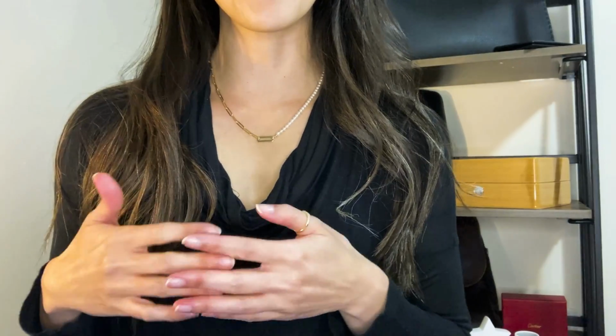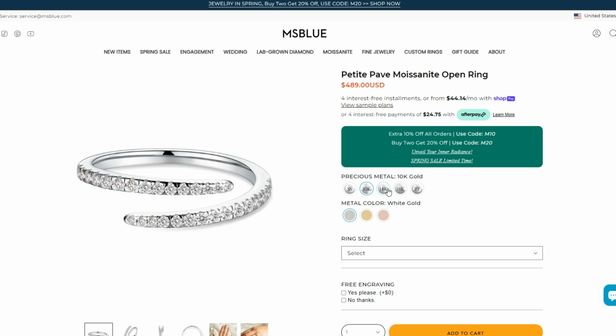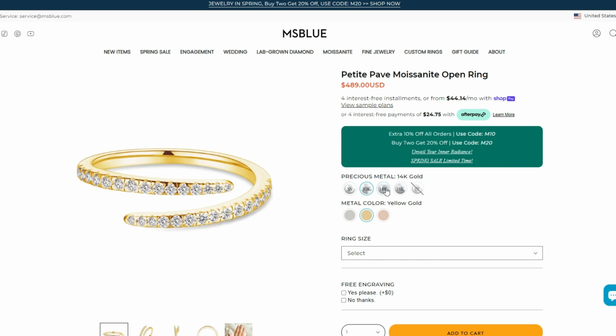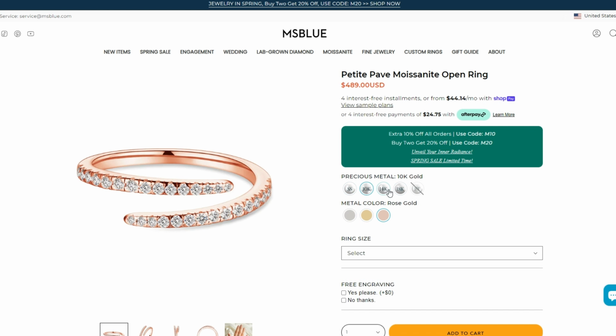Now, one thing I really appreciate about MSBLUE is that for the majority of their pieces, you can opt for them in gold-plated sterling silver, but you can also upgrade those to solid 10, 14, 18 karat gold in white, rose, or yellow gold, or platinum. And I love that you have that versatility to opt for the same design at different price points depending on what fits your budget. Same goes with their range of gemstones. You've got lab-grown, lab-created to natural stones and stones like moissanite. They just have such a beautiful wide collection.